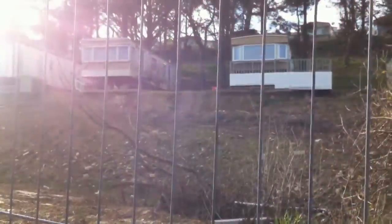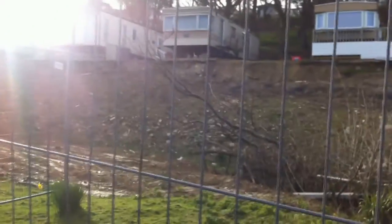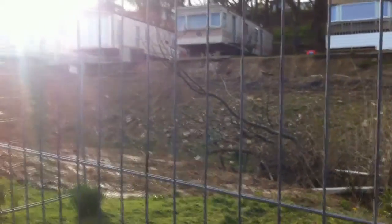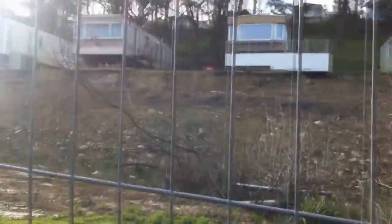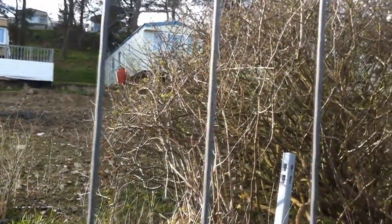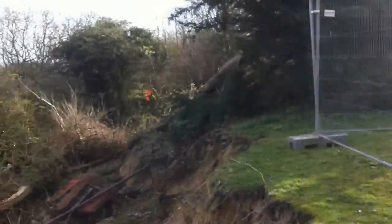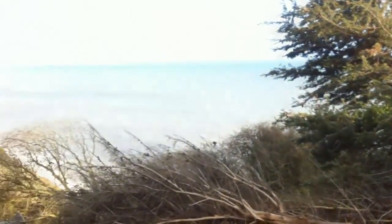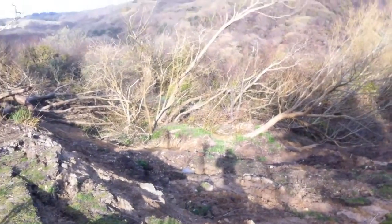You can see that they're trying to shore up the footings, the oversight, excuse me, because there is actually no footings on this oversight. They're trying to shore it up with scaffold to stop the caravans from keeling over. Let's try and get out of the sun, excuse me for a moment, just to let you see the kind of devastation. I mean, it's just unbelievable, unbelievable.